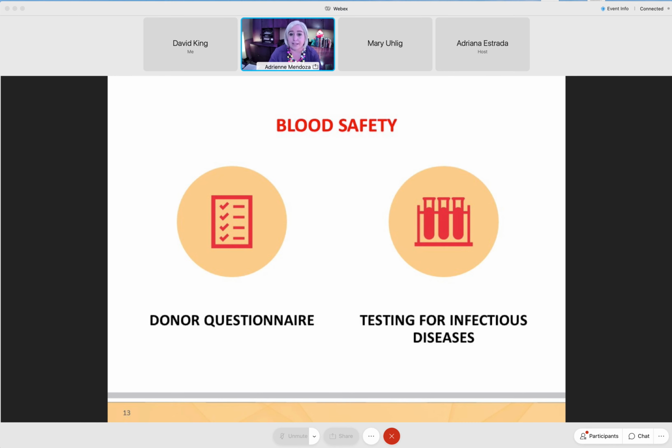We ask questions about medication to make sure not only are they taking medication that won't make it unsafe for them to donate, but also they're not taking medication that might be unsafe for the recipient to receive blood from. So that's the reason we ask a lot of the questions when donors come in to donate.